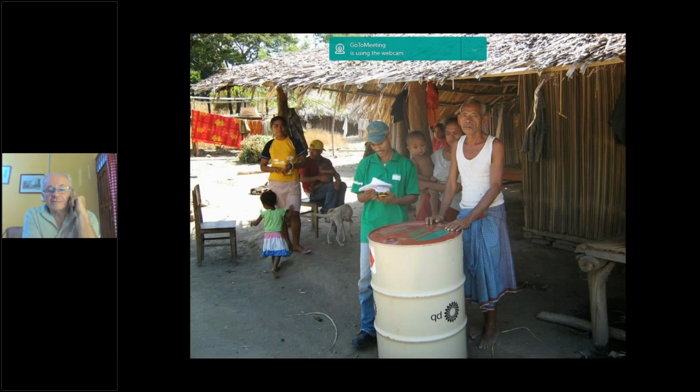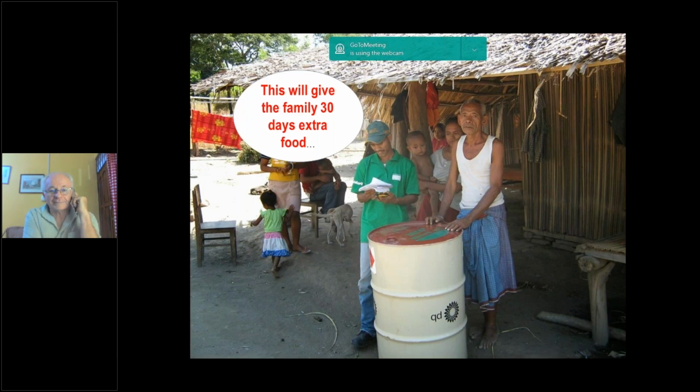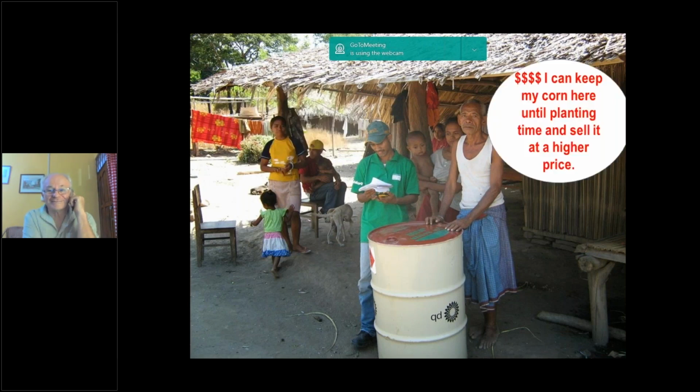As we distributed drums and we did a co-payment on the drums, our staff were thinking this drum, if they fill it up with corn, will give the family an extra 30 days of food. But the farmer wasn't thinking that. He told us later that all he could think of was dollars. He said, I can keep my corn in this drum until planting time and sell the corn at a higher price. So he knew his own situation. He knew that corn at harvest time was plentiful, corn at planting time was scarce, and if he had good, clean corn, he could clean up in the seed market.